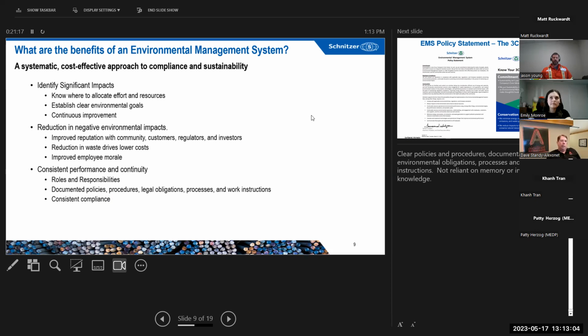Okay. So what are the benefits of an environmental management system? Why would you want to do this? Well, there's a number of benefits. For one thing, overall, it's a systematic and cost-effective approach to compliance and sustainability. So it helps you identify what your significant environmental impacts are, and that allows you to allocate your effort and your resources more effectively, right? If you understand where your biggest impacts are, those are the areas where you want to spend your effort and your resources. It allows you to establish clear goals, because by understanding your impacts, you know what goals to establish to improve those impacts.